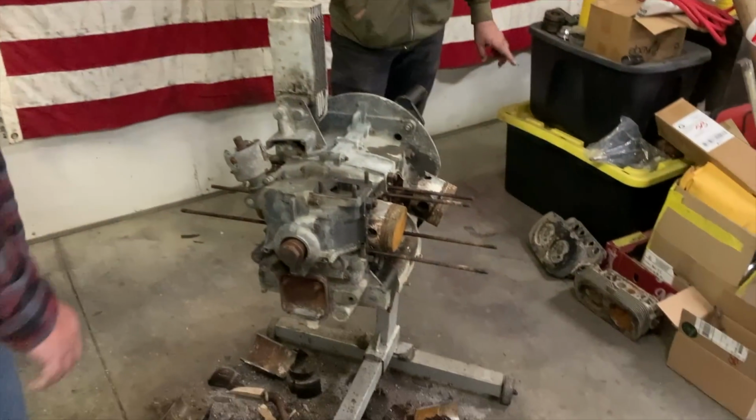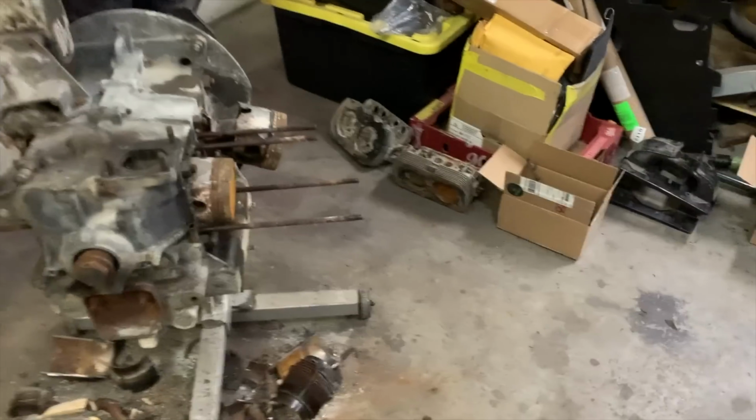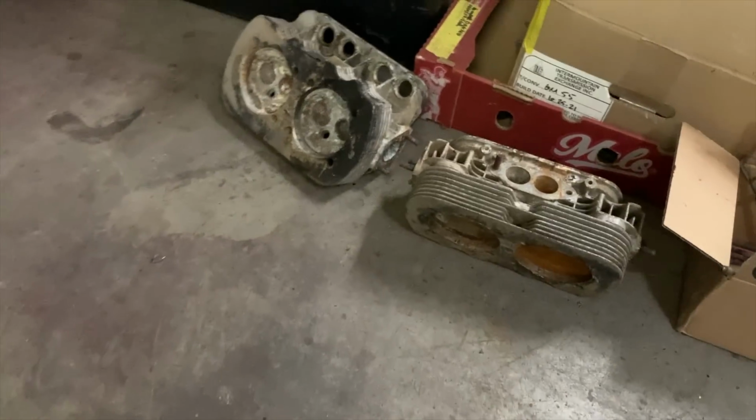Obviously we're going to have to order springs and valves if we can save the heads. We'll get them cleaned up and then check the spark plug holes, and I'll grind the seats and clean up the guides and everything, and then we'll just order all new valves. I'm sure a valve kit's pretty cheap. For some reason the heads aren't, but everything else to build the head is.